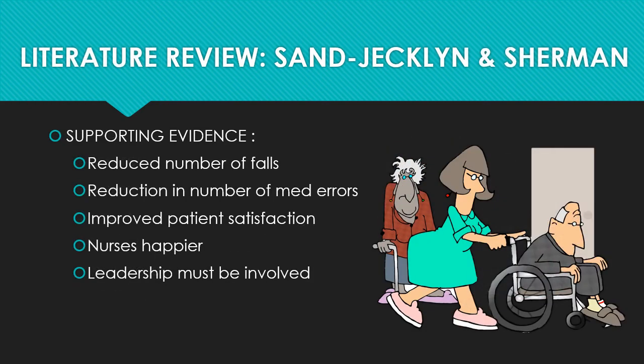Carrie Sand Jecklin and Jay Sherman, both registered nurses, conducted a study with a goal to quantify outcomes of implementing bedside report into practice on the unit. Their research identified multiple benefits of implementing bedside shift report, including reduction of patient falls, medication errors, and nurse and patient satisfaction. The outcome of the research showed that there were significant impacts in multiple areas after the practice was implemented. The study also showed that the multiple positive outcomes were in fact related to consistent bedside report.